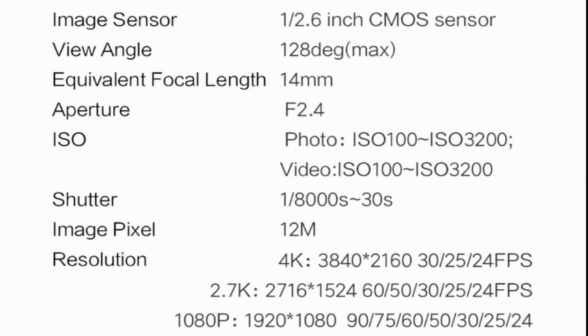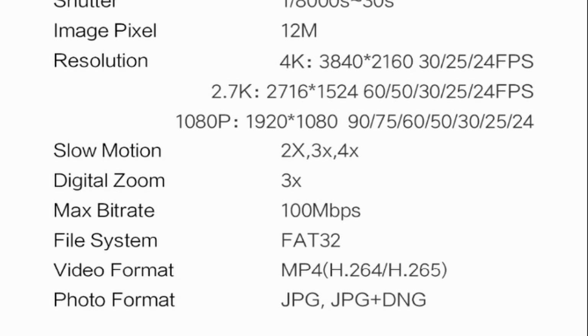We'd do great. So it's a 1/2.6-inch sensor, which is apparently a Sony sensor and improved. It's 14mm f2.4, and you can see the resolutions at the bottom there, the same as before really. Now this is a really tiny camera considering you get a built-in mic jack and Wi-Fi, so it's worth testing I think.